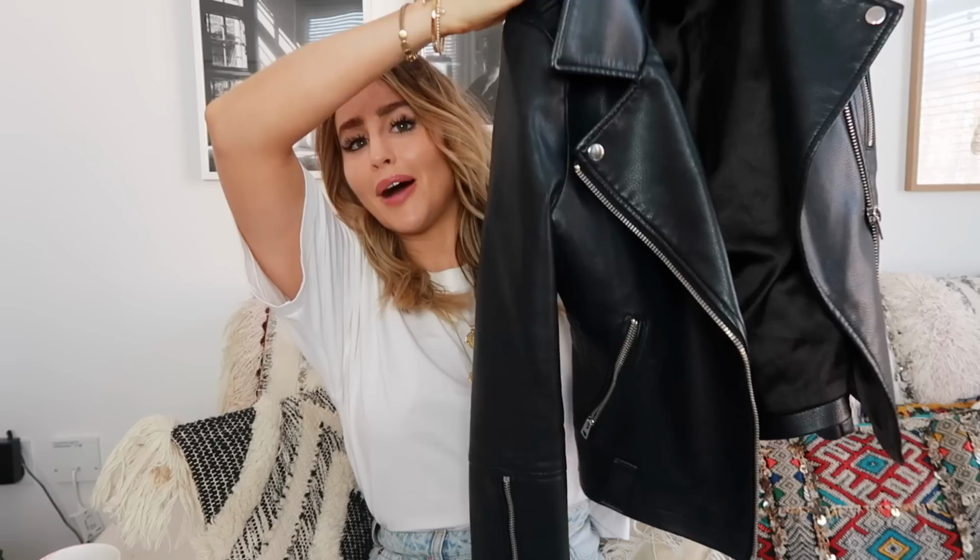Oh, the humble biker jacket. You've been banished from my wardrobe for the past few months because it's been too cold outside and I can't wear a thick jumper underneath. So this is back. This is one of my favorite jackets to wear in autumn and spring because it's still kind of cool enough to wear it, but it's not too hot that you're gonna sweat.